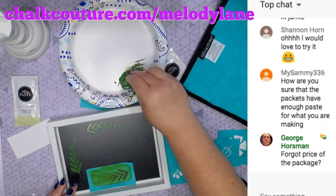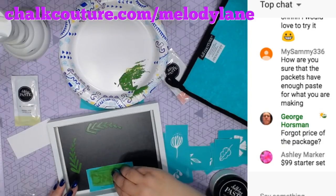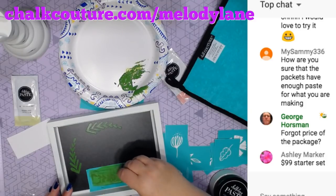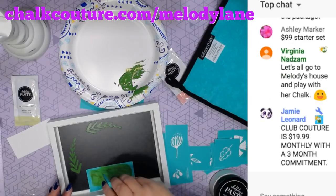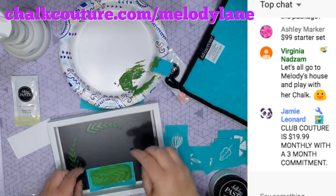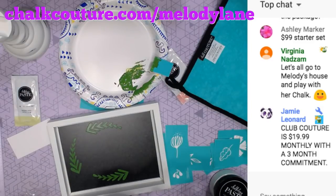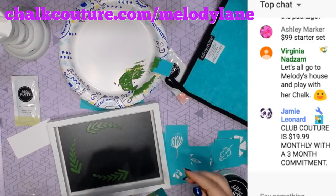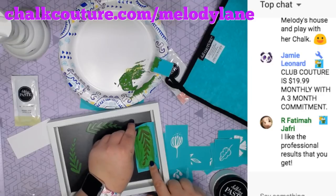So I'm just rubbing it on. I'm trying to do this quickly so it doesn't dry at all before I pull it up. You don't want it to dry. You have to take it off while it's still wet. If you make a mistake, all you have to do is wipe it off and try again. And you don't even have to be creative with this.